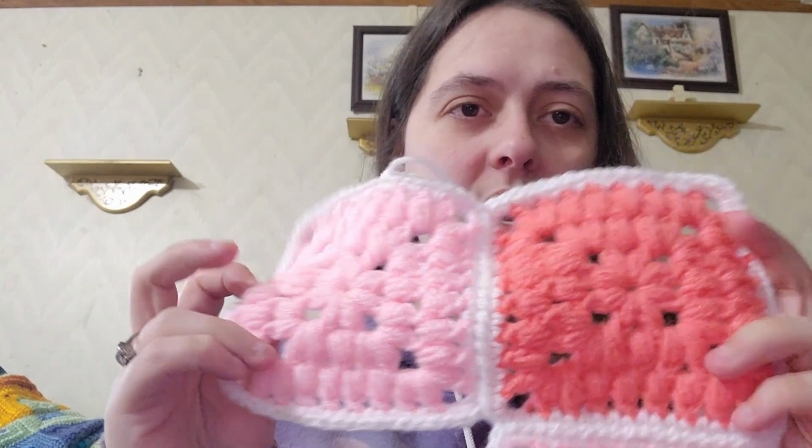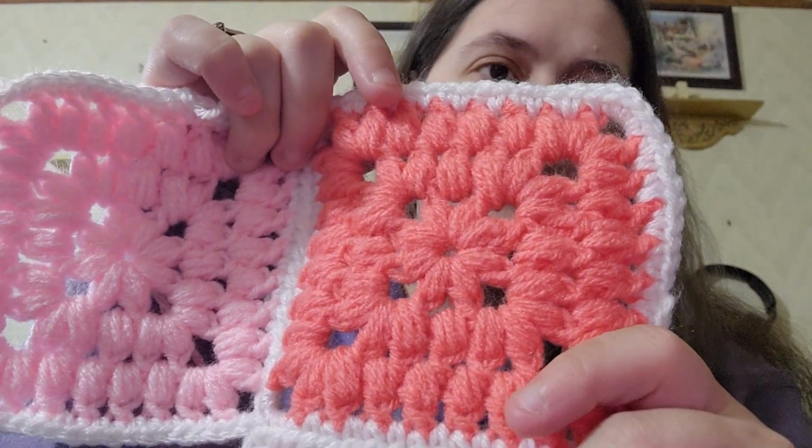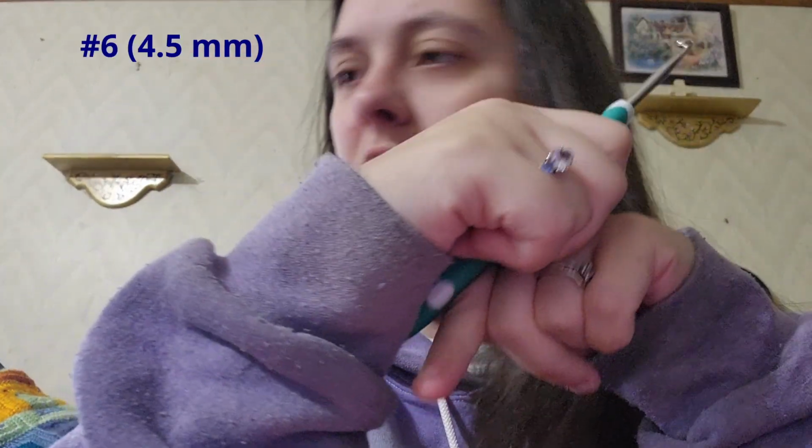So my first thing I'm working on, slowly, very slowly, is a pattern I found from Hoop by Robin. It's a puffed granny square. It's very simple. I believe we found the bag. It's not on here because I used so much. This is a 4.5 hook, my only 4.5 hook. If you hear a lot of noise in the background, it's my puppy.